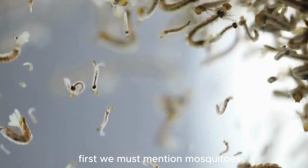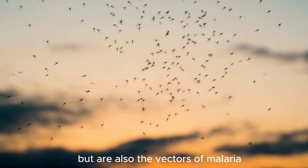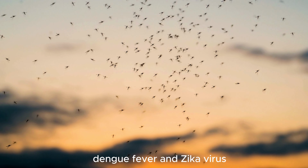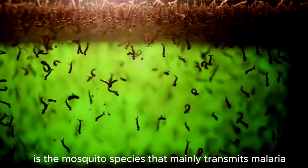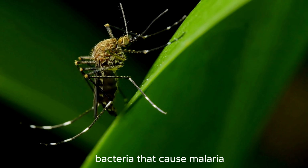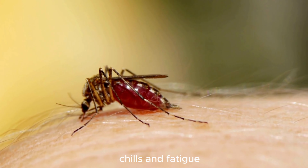First, we must mention mosquitoes, humans' number one enemy. Mosquitoes are not only annoying with itchy bites, but are also the vectors of malaria, dengue fever, and Zika virus, disease-causing mosquito species. Anopheles is the mosquito species that mainly transmits malaria. Anopheles can transmit Plasmodium parasites that cause malaria, a dangerous disease characterized by high fever, chills, and fatigue.